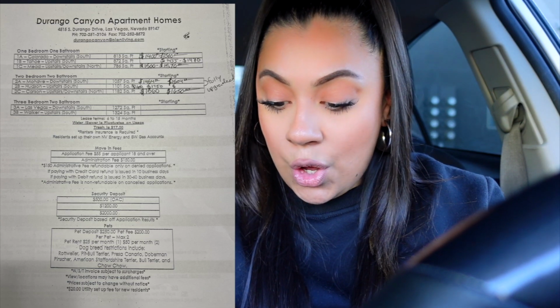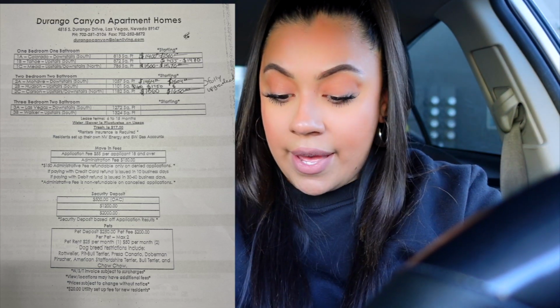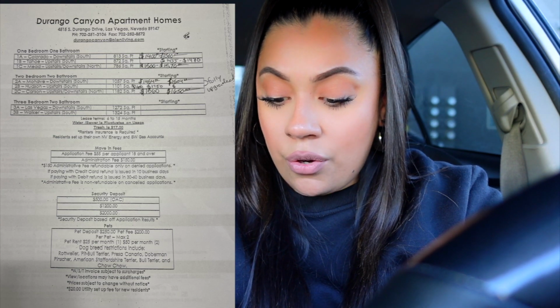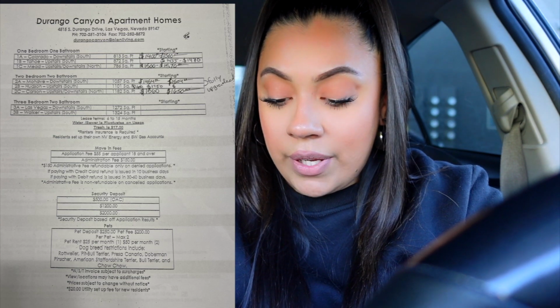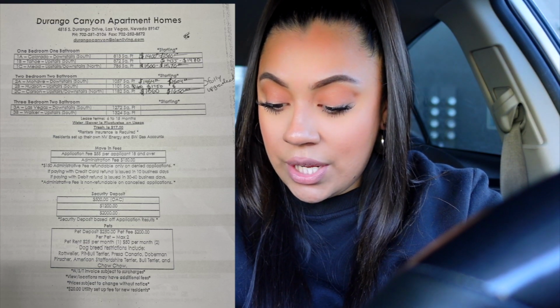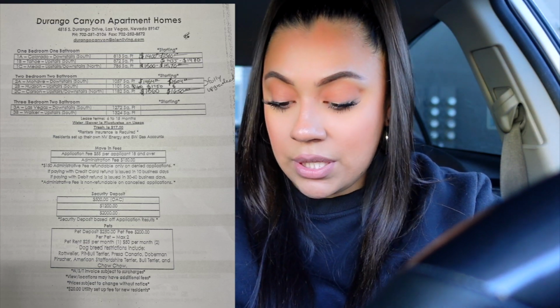Now they say lease term is 6 to 15 months. And then it says water, sewer fluctuates on usage. Trash is $17. Renter's insurance is required. Residents set up their own NV Energy and Southwest Gas accounts.